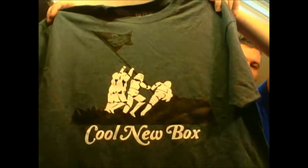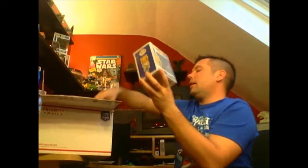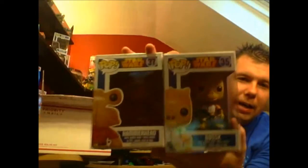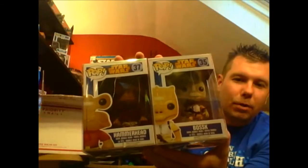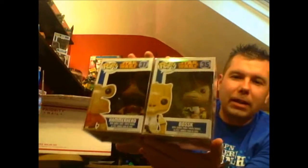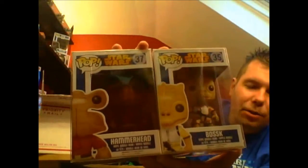I got a cool new box shirt with stormtroopers on there raising a flag. I thought that was a cool design, and I will wear it. Also, I got 2 Star Wars pop vinyls, and they're both in pop protectors. And again, I will take these off and put them on other ones. But I love getting pop protectors. I love Hammerhead and the Bosk figures. Very awesome. But that's not it. There's still more.